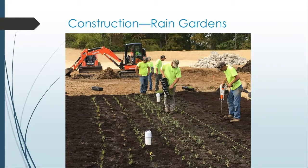Then we get to go through and plant all the native plants that are prescribed. Most of the time, these are deep cell plugs. You get 38 to a tray, and you're running and gunning with the augers. If you're going to put in a wood mulch, I would plant first, then put the mulch down. If you're going to do pea gravel mulch, I would mulch first and then plant. That way you're not crushing the plants when you're throwing the mulch in there.